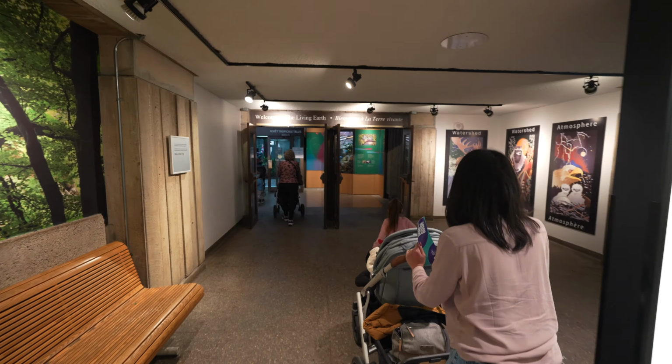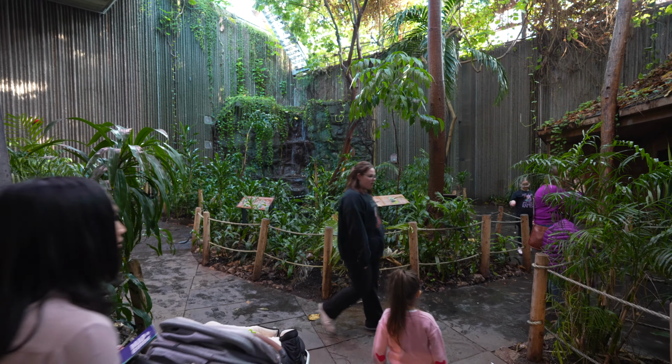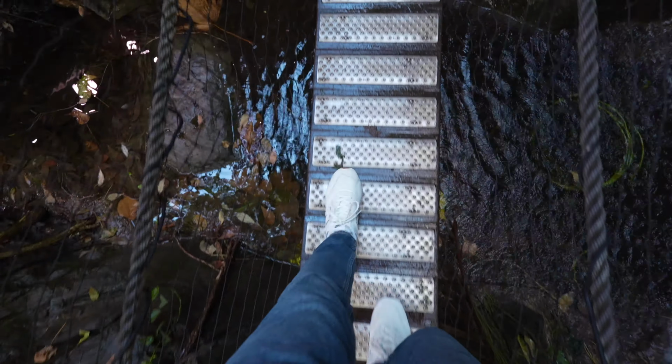This was one of my favorite parts of the Science Center. The Living Earth section starts off with a walk through the rainforest. The tropical scents and humidity were a nice 10-minute vacation away from the cold, dry February air outside.